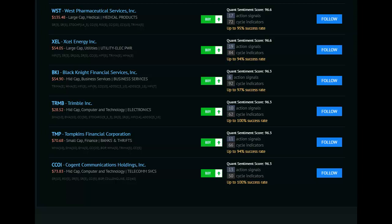Again, these were the 20 buy signals that we picked up today from the algorithm. There are more, but we're just going to focus on the top 20. And now we're going to go into 4 sell signals that were triggered today.